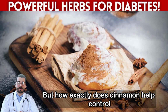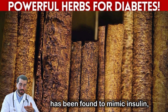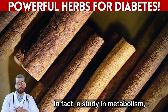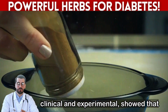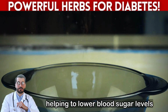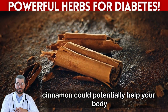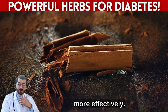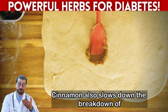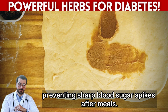But how exactly does cinnamon help control blood sugar? One of its key components, cinnamaldehyde, has been found to mimic insulin, allowing glucose to enter cells more efficiently. In fact, a study in Metabolism, Clinical and Experimental showed that cinnamon increases glucose uptake by cells, helping to lower blood sugar levels naturally. Think about that. Something as simple as a teaspoon of cinnamon could potentially help your body use insulin more effectively. But the benefits don't stop there. Cinnamon also slows down the breakdown of carbohydrates in the digestive system, preventing sharp blood sugar spikes after meals.